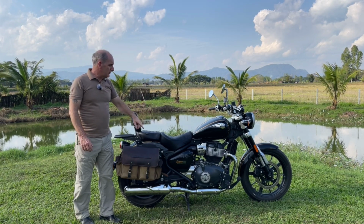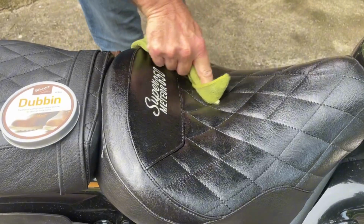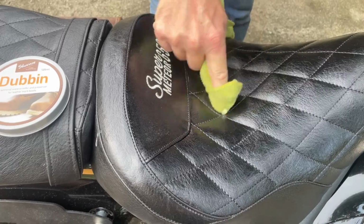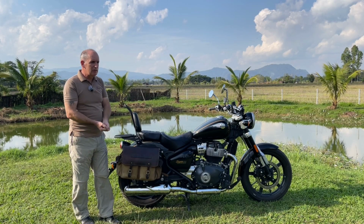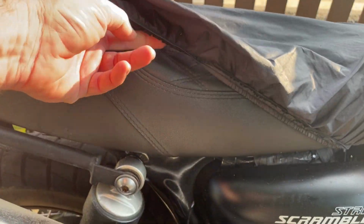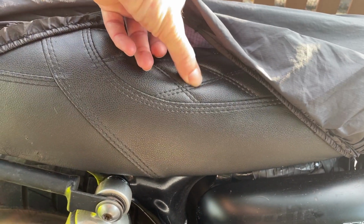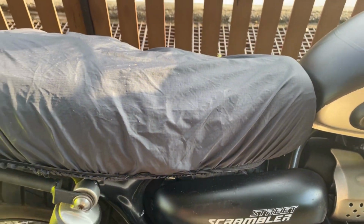And then since then, we've discovered the trick of rubbing dubbing into the stitching lines, and it definitely helps waterproof them. And then on top of that, I've recently discovered that somebody makes seat covers. So when you park the bike up overnight, it protects it from the rain and also protects it from the cats scratching your seats. So I need to get a cover made for this bike.